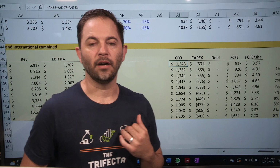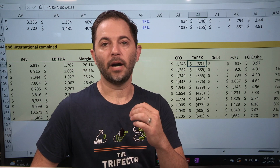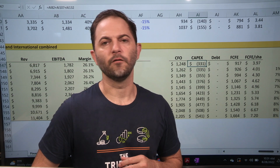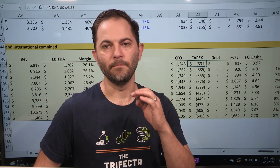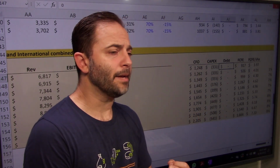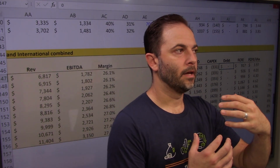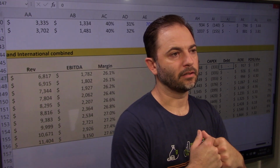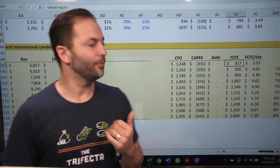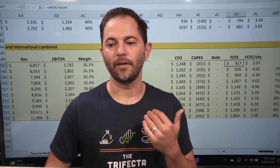CapEx is a ratio of cash flow from operations, and we check this with what Bath and Body Works says they're going to invest next year, about 330 million for store growth. We think that's fine. Debt payments, there are none because debt itself is less than 3 times, so they might borrow, they might pay down, but overall we think it's going to net out to zero as they maintain that level of debt. So that means that we think they'll produce $917 million of free cash flow next year, just shy of $1 billion.